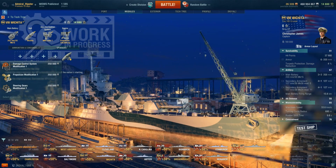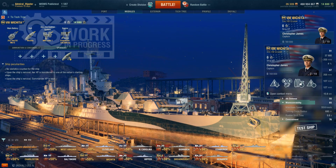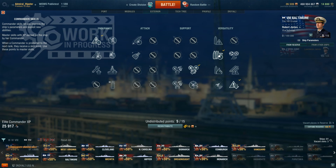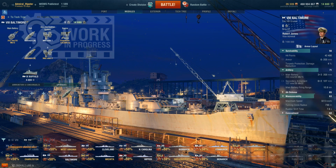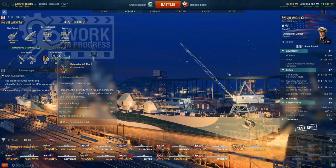For example, where is it? Here we go, in the third slot. Yeah, no AA gun mods, nothing like that. And if you look at the Wichita's captain, he has absolutely zero AA boosting skills chosen. This is just a fairly typical cruiser concealment build. And I think I've done exactly the same on the Baltimore. Yeah, just so we have a fair comparison. Captains have exactly the same skills. Both ships have exactly the same modules and upgrades fitted. So, yeah. 50% less damage per minute. Worse anti-aircraft defense, although you can always slap a band-aid on that in the form of, there we go, the defensive AA fire.